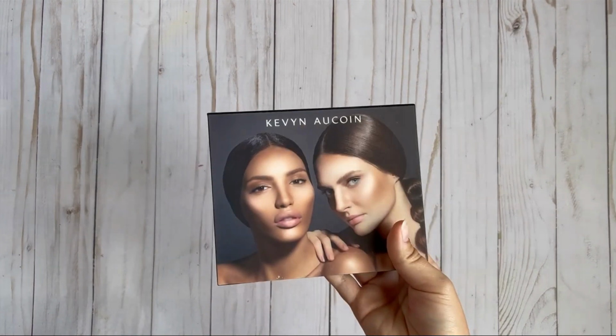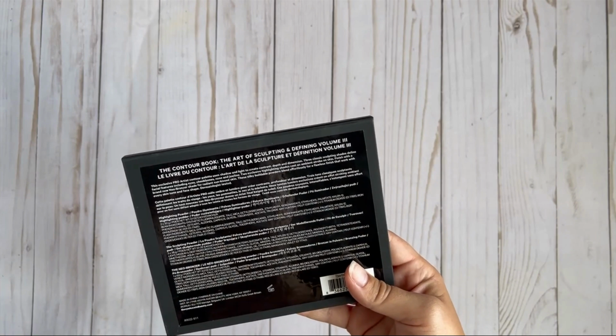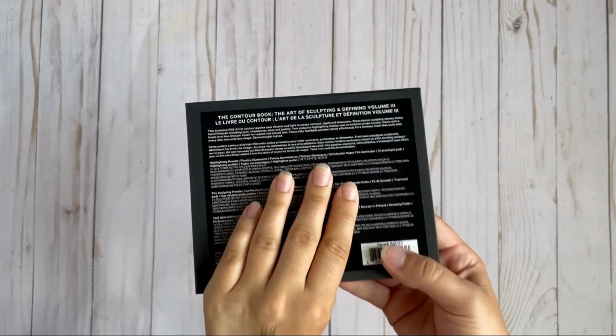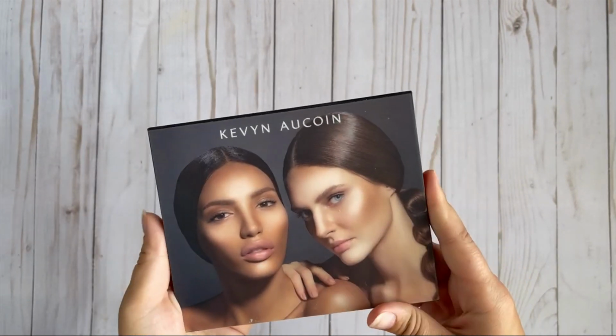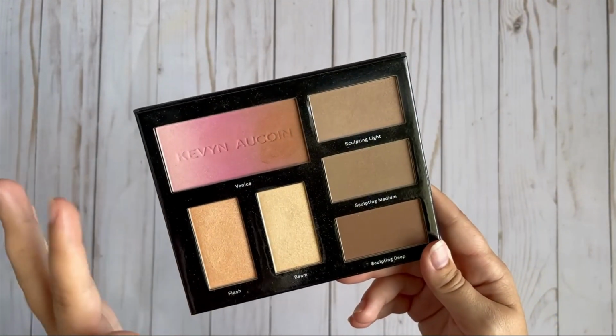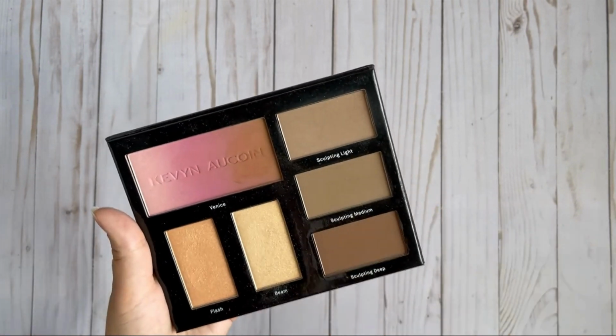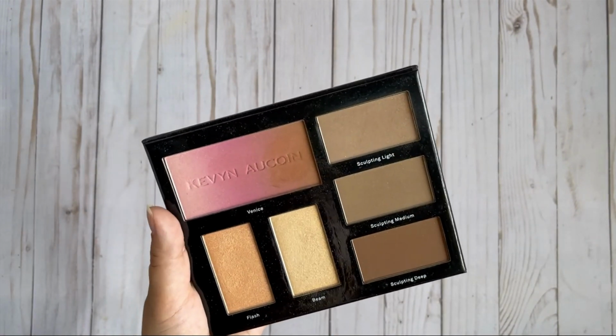Next one is going to shock everybody. I know I'm going to make some people mad, but I am getting rid of this. And it's the Kevin Aucoin Contour Book, Volume 3. I'm getting rid of this. My favorite part about this is the blush, but why am I keeping this entire contour palette for a blush?